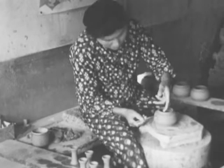Although the women do not do any of the actual throwing, they do many other things connected with the pottery making, such as clay mixing, loading the kilns, and hauling the wood for firing, as well as putting spouts and handles on the pots, as Mrs. Yunase is doing.